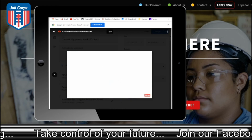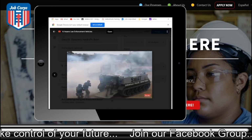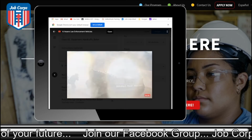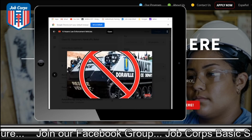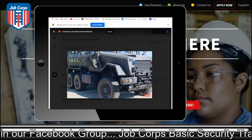This appears to be an M113 armored vehicle which has been used as far back as Vietnam, although their website doesn't appear to show too much specifics on what kind of vehicle it is, or if they still have it. During the Obama administration, he attempted to ban tracked vehicles for police, but most MRAPs that we saw in number 6 don't even have tracks.